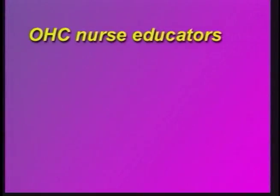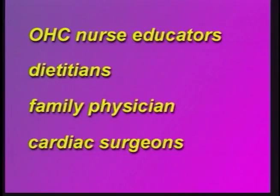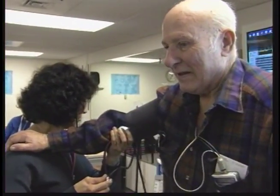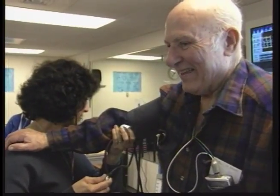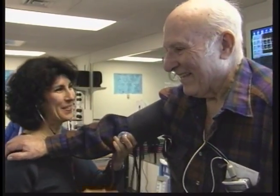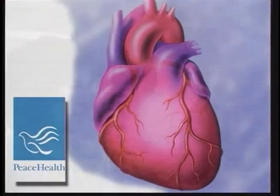A variety of resources are available to help support you in your recovery, including the nurse educators in the Oregon Heart Center, dietitians, your family physician, and the cardiac surgeons. We recommend that you participate in a cardiac rehabilitation program after your discharge. This program will help you get back on your feet again. Ask your cardiac rehab therapist for more information.